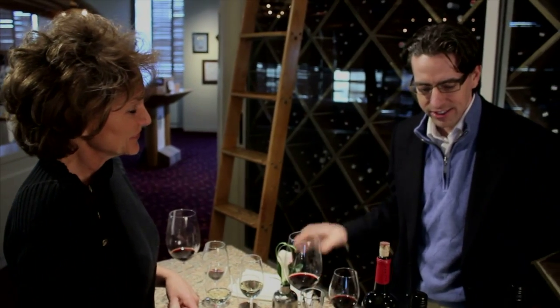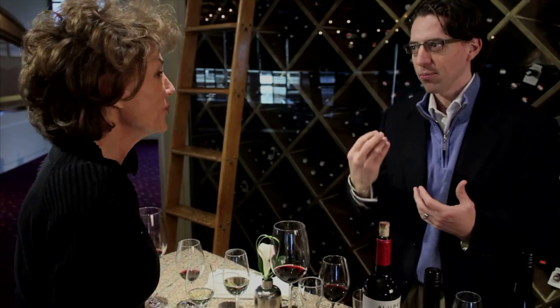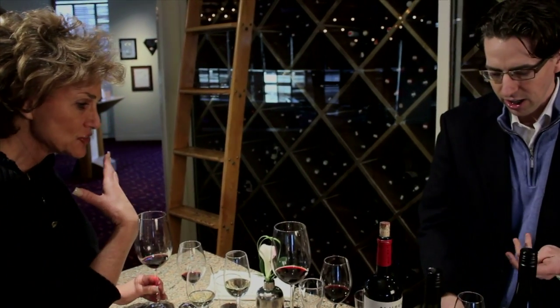Well, from a scientific standpoint, once Riedel became kind of the kings of the wine glassware area, they said, okay, we want to scientifically determine how the grape expresses itself, and what is the way that we can show that more. Number two, how much area you're giving it to be able to spin and move in there. And number three, it's also a matter of how it goes on your palate, because you don't want the wine to go way back on the back side of your mouth. Oh, okay, so it's how it enters your mouth.